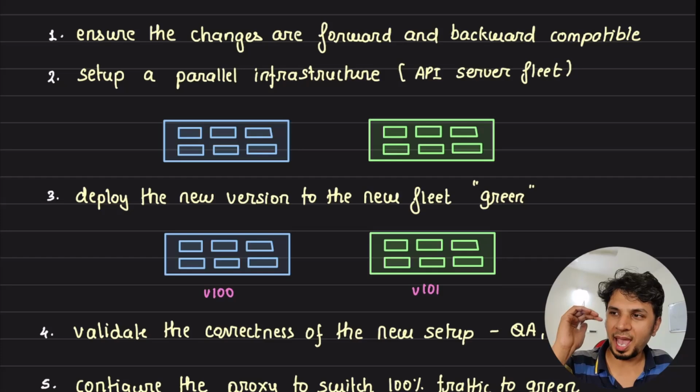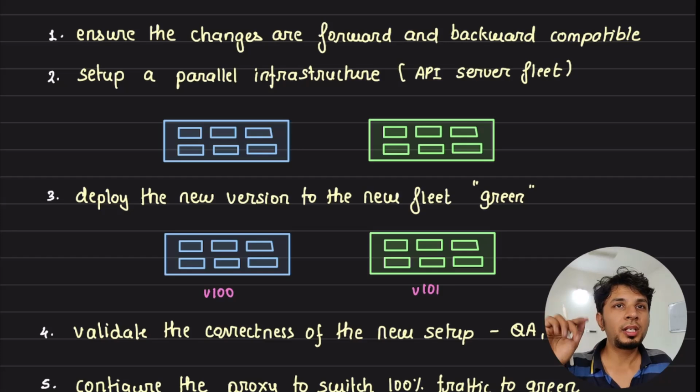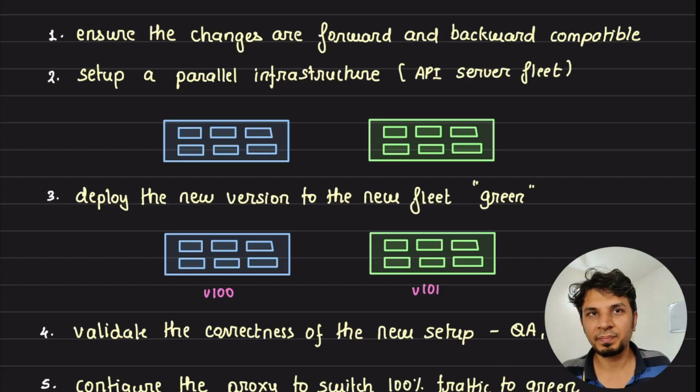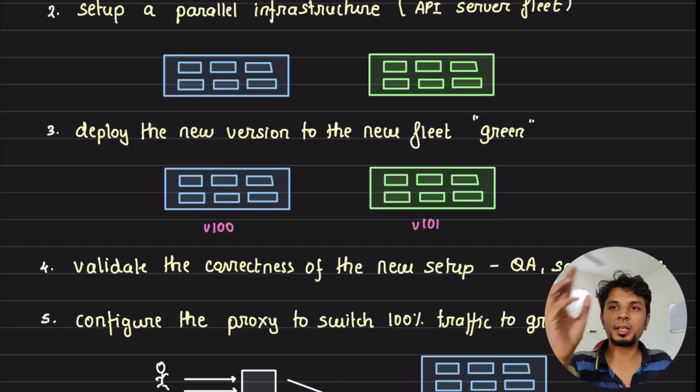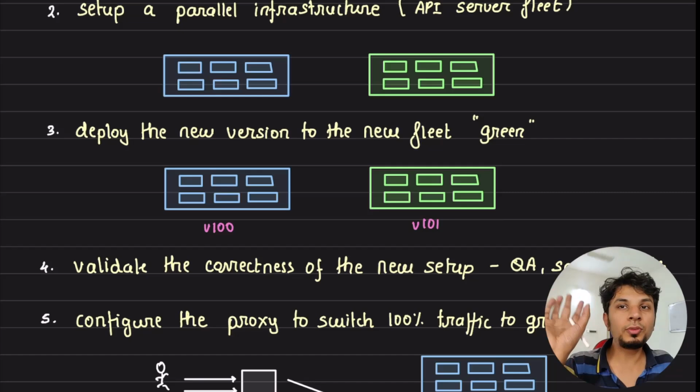Step two is you set up your parallel infrastructure, which means that your API server fleet that is serving your API requests, you create a parallel setup. Literally, if you have 7 servers in your old setup, you create a separate setup with 7 servers in it. Now what you do is you take the new version of your code and you deploy it into the green fleet. So green fleet is the new fleet, blue fleet is the old one, right? So what we do is we put the changes into this new fleet that we created.